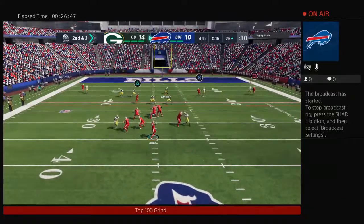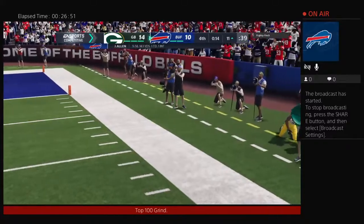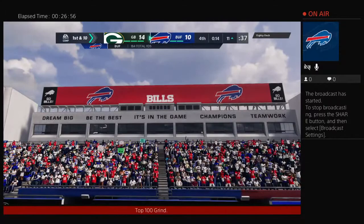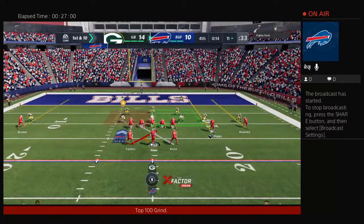Back to throw. Packers 25-yard line. And he's got his man on the out route. And he's out of bounds. Almost gets to the 10. Give him 14 on that one and a first down. Now a first and 10 at the 11.